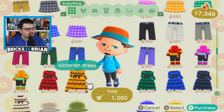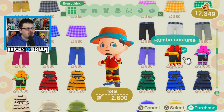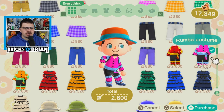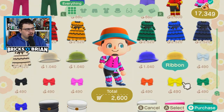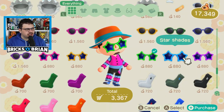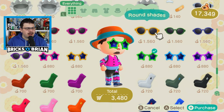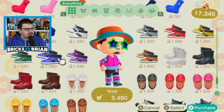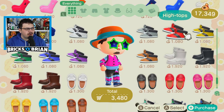Nothing else I'm really seeing here. Oh, these are pretty cool. The Roomba costume. Okay. The neon pink and blue is pretty cool. Let's see. Anything else I would want? Ooh, star glasses. Star shades. Those kind of look like the glasses I've worn previously in Mario Sunshine, the lime green ones. Those are pretty cool. Ooh, we got some Air Jordans over here.